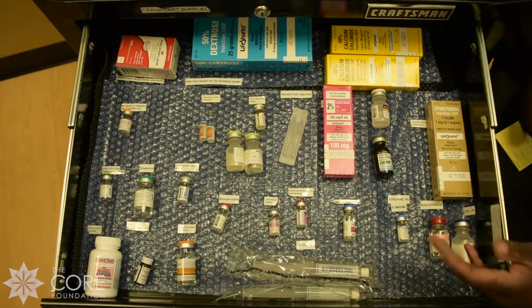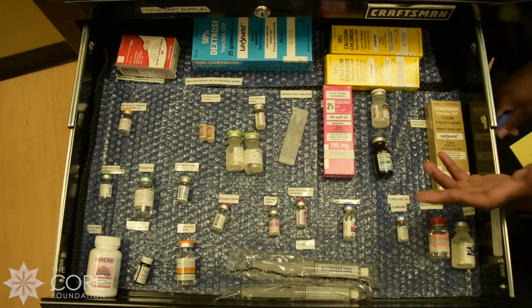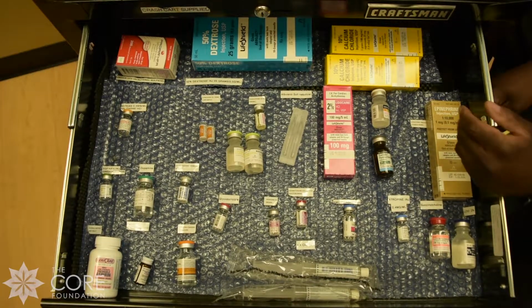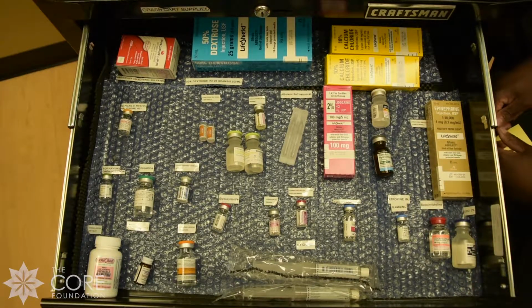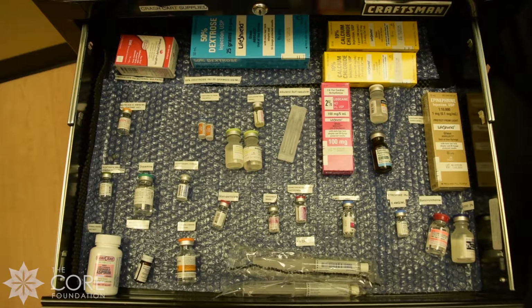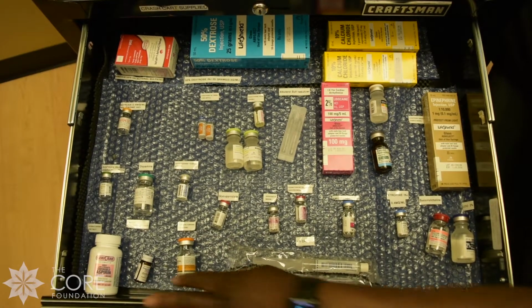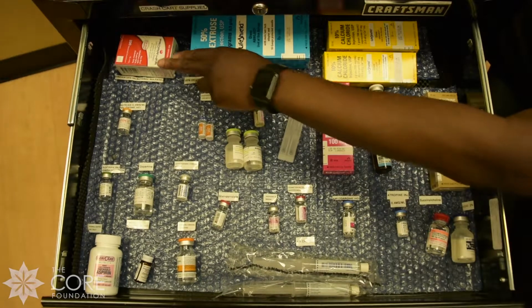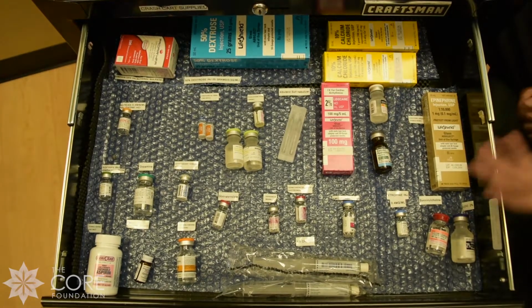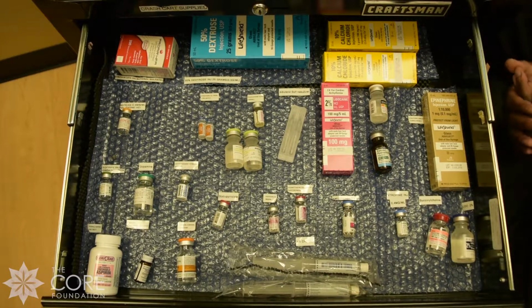All right, guys, here's an example of how our medicine cabinet in our crash cart looks. You want to have some of these medicines. You don't have to have everything. Again, it's based on the office and the doctor's preference. Some of the major medicine you need is aspirin, nitroglycerin, your epinephrine, and also your albuterol. We have a lot of different medications in here. That's what we have for our office.